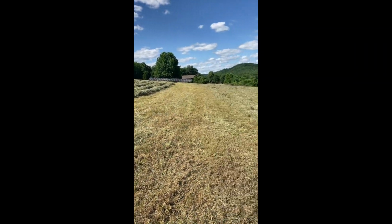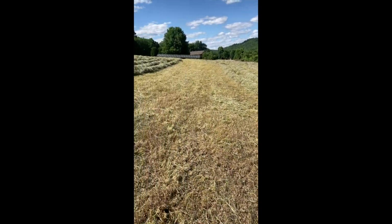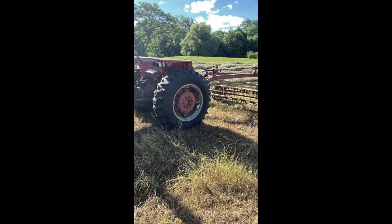It's always a game. Well, once again, this field could have been done in 2 days. This stuff could be ready if it had to be, but it doesn't. We're gonna do it tomorrow. On to rake one of the other fields.